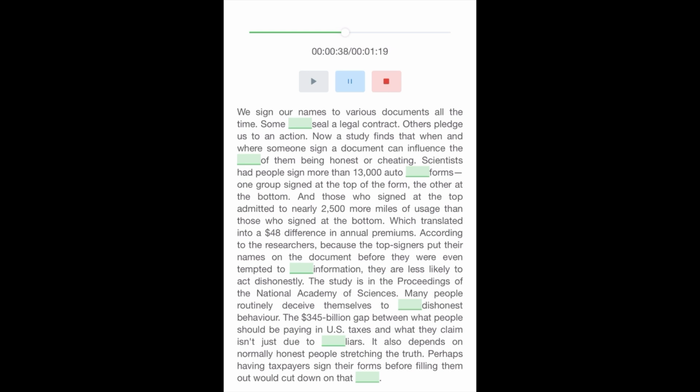According to the researchers, because the top signers put their names on the document before they were even tempted to fabricate information, they are less likely to act dishonestly. The study is in the Proceedings of the National Academy of Sciences. Many people routinely deceive themselves to rationalize dishonest behavior. The $345 billion gap between what people should be paying in U.S. taxes and what they claim isn't just due to chronic liars. It also depends on normally honest people stretching the truth. Perhaps having taxpayers sign their forms before filling them out would cut down on that stretching.